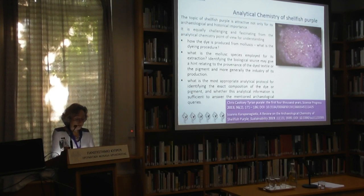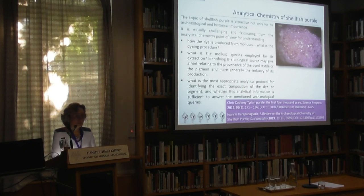And finally, what is the most appropriate analytical protocol for identifying the exact composition of the dye or pigment, and whether this analytical information is sufficient to answer the mentioned archaeological queries? The composition of and the chemistry involved in the shellfish purple production has only been achieved as a result of advanced analytical studies in the 20th century. The literature is exceptionally rich, but still some issues remain open for further investigation.